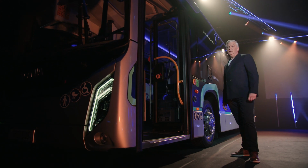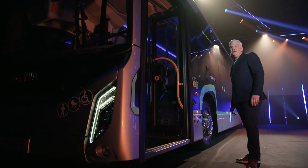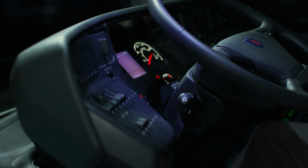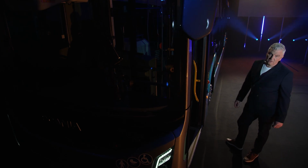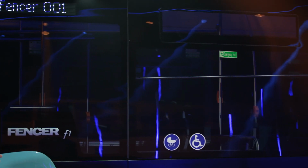right now. If we take a look inside the Fencer, firstly, the all-important driver's area. There's an adjustable steering panel, creating driver comfort, ergonomically designed, so it's all within arm's reach and making the driver's job effortless. Taking you further inside the bus, as you can see, we've designed the interior to be thoroughly modern, spacious and light. The full LED lighting creates a stylish and relaxing atmosphere when inside the bus, and on the outside, things look just as appealing.